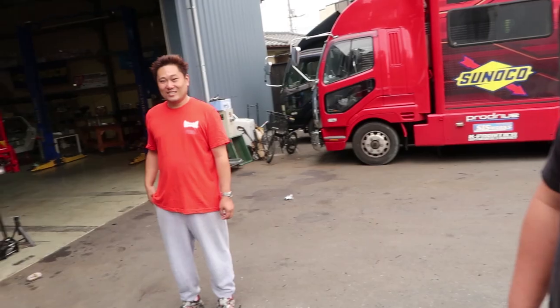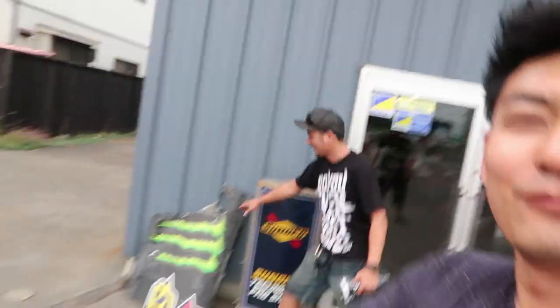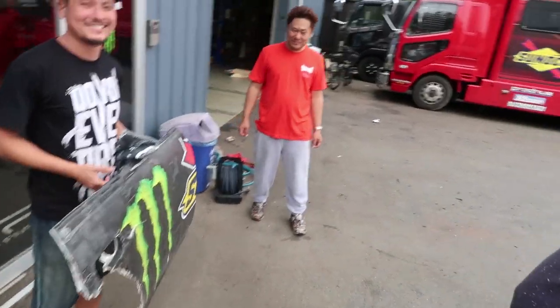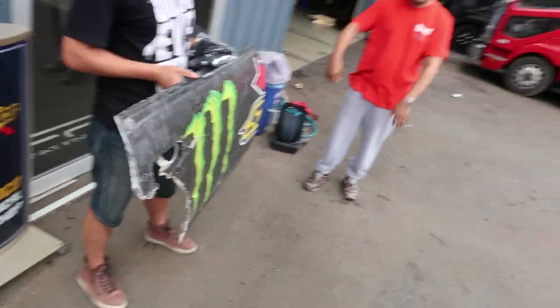We got a new souvenir from Daigo-san. Look what it is. This is the rear door of the Mach 2. Nice. Take it back to New Zealand. To take on a plane.